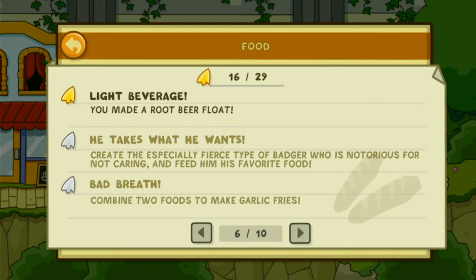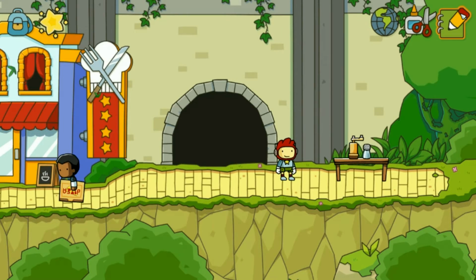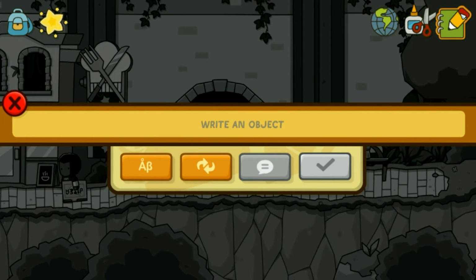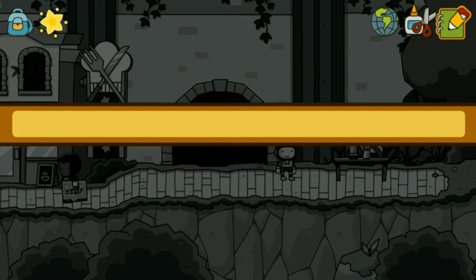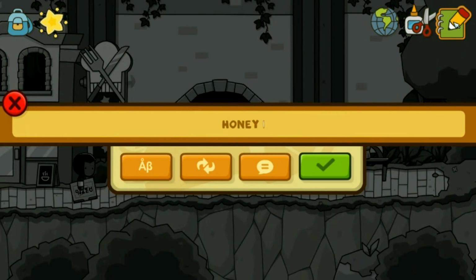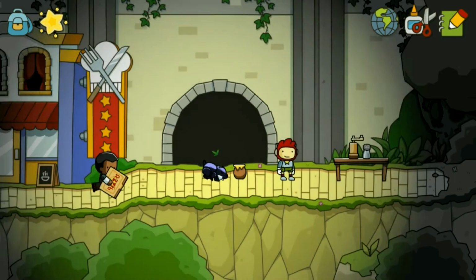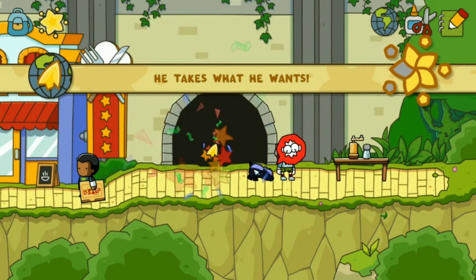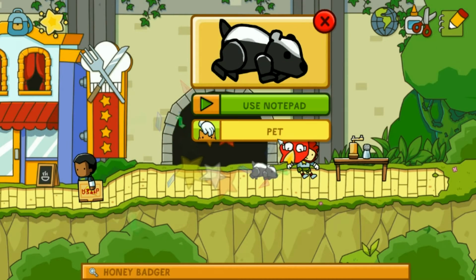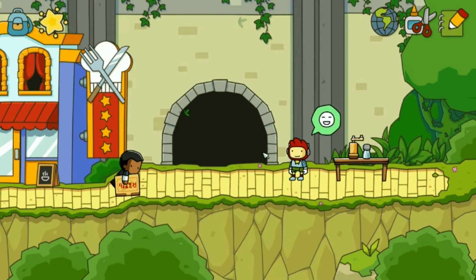Create the especially fierce type of badger who is notorious for not caring and feed him his favourite food. Honey badger, don't get the box! Now I have to do it in reverse order. Blip. There's a little aggressive one. No. I'm gonna pet you. Back in the box.